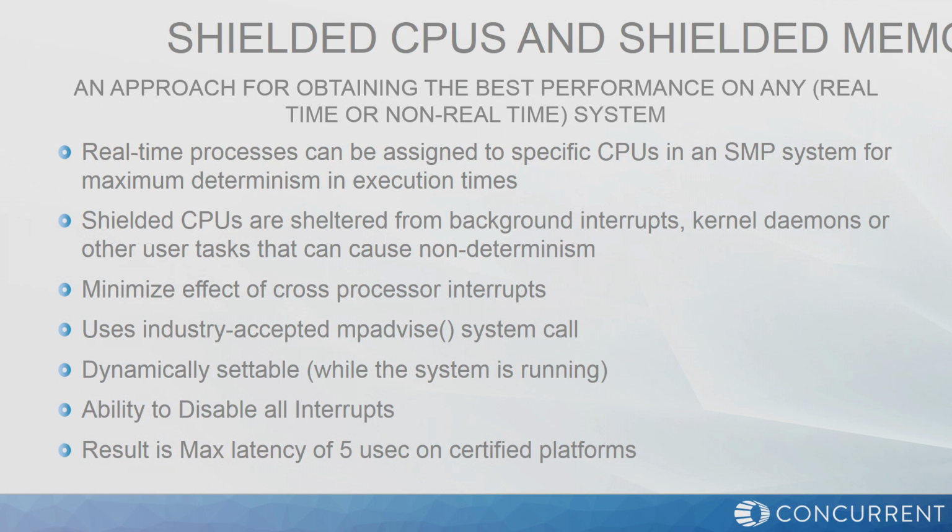Also, all this control you have for CPU shielding, and we give you the ability to easily vector interrupts to any particular core. It can all be done dynamically while the system's running, which is pretty cool.